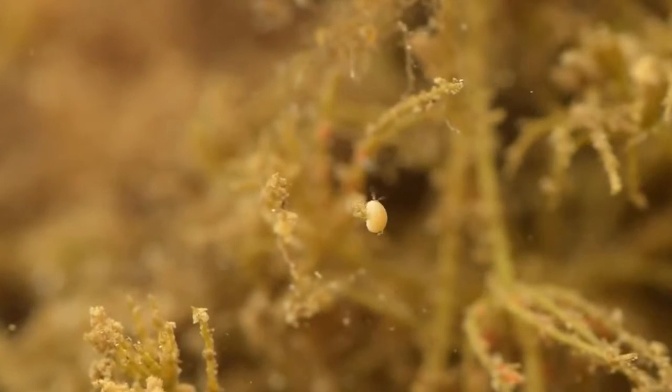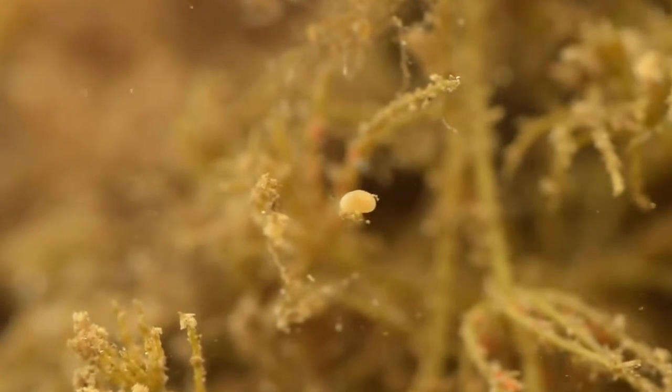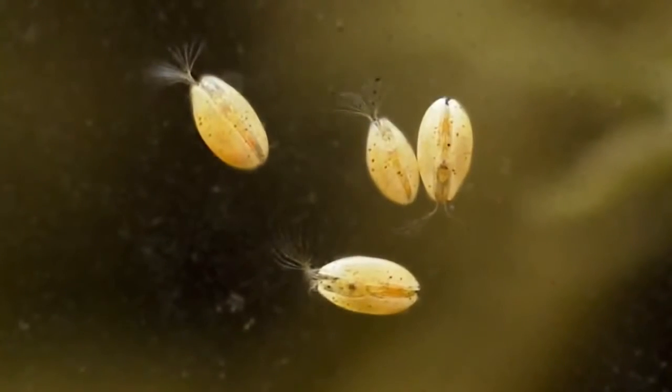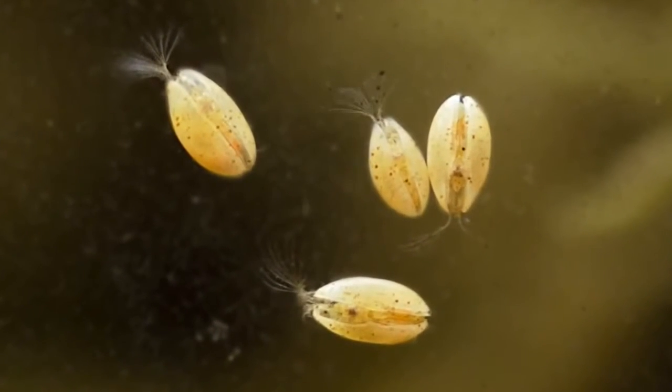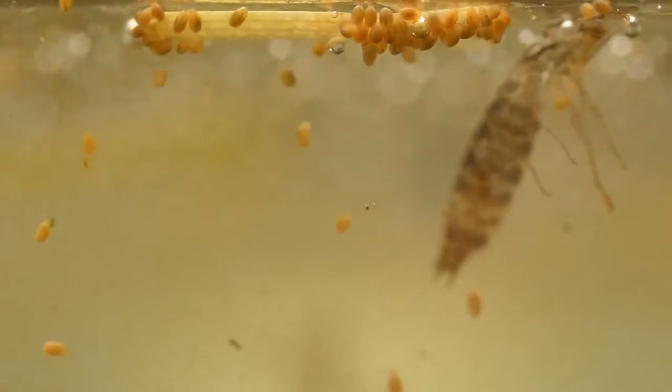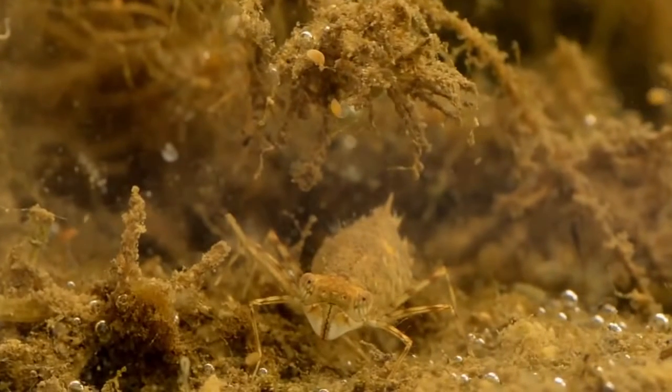This is an ostracod, also called the sea shrimp. Not really a shrimp, but a tiny bivalved crustacean protected by two halves of a shell like a clam. Ostracods are detritivores, meaning they feed on decomposing matter. And so the zooplankton are eaten by the next echelon on the food chain, which are often predatory insect larvae.